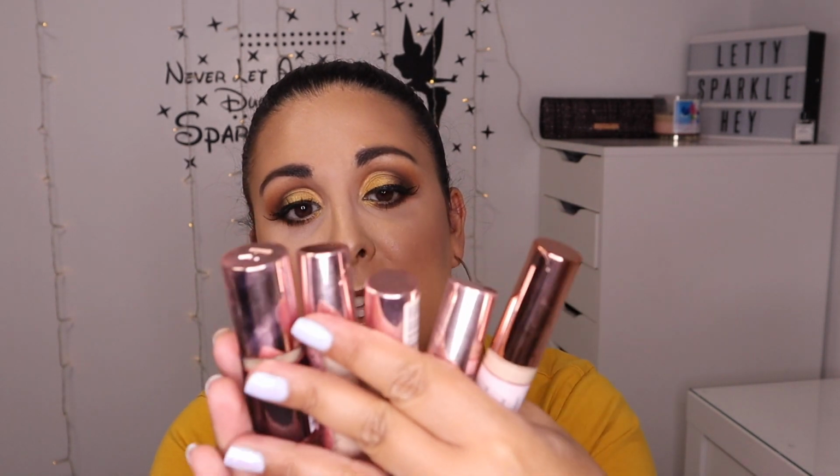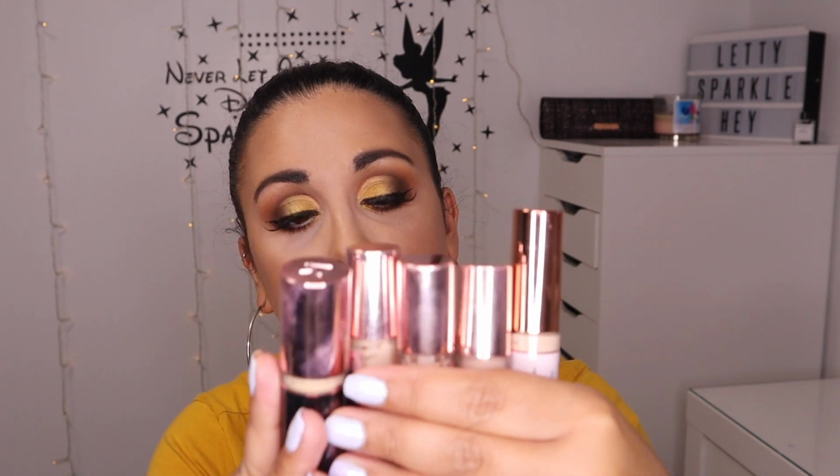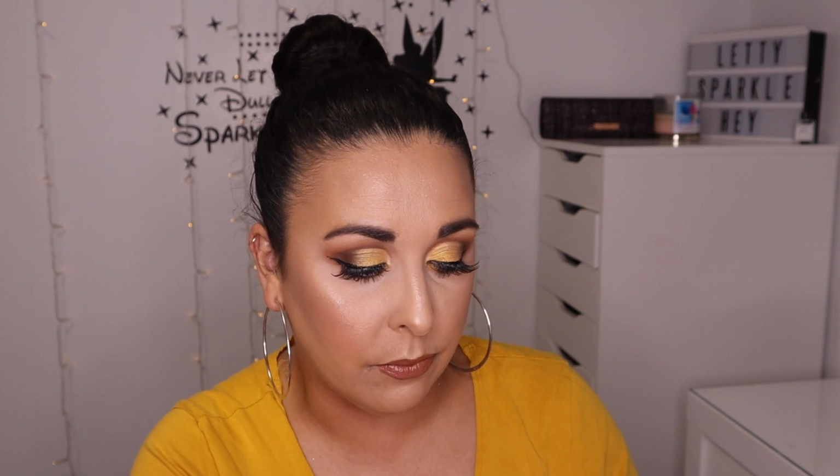I love the packaging of these, by the way. The rose gold lids and the tubes I really like. And the doe applicator, I like that for a concealer. This one's a little bit bigger, but it comes with 5 mils, this one says, instead of grams. But yeah, again, I do like these concealers, and I would keep buying them because they're so affordable that I don't mind spending the money when they are pretty good quality for the money.